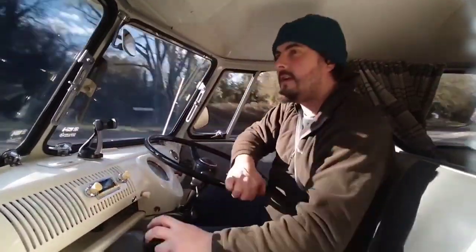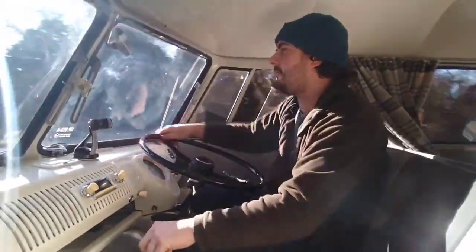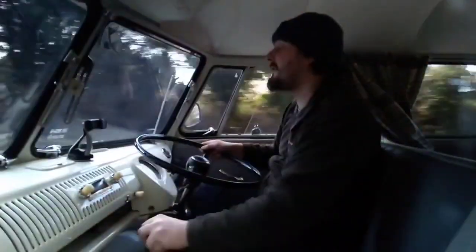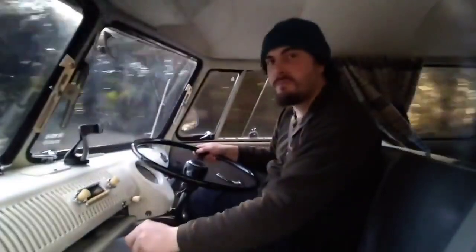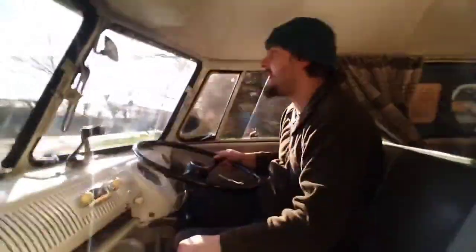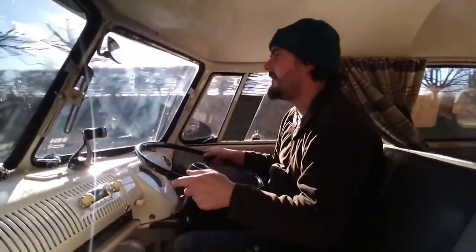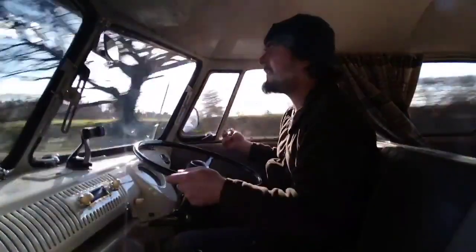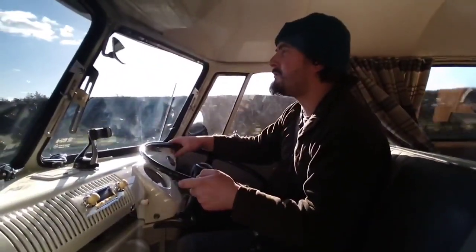Nice sunny day for a test drive. Right, foot down. Oh, that's so much better. Just allows that engine to breathe. Wow. Yeah, into fourth gear already. That's 50. So the great thing about these carbs is they just allow the engine to breathe.